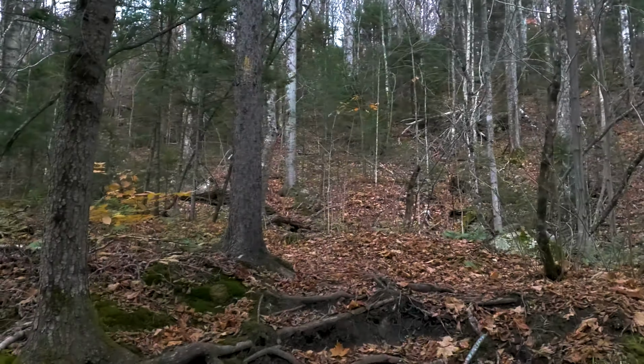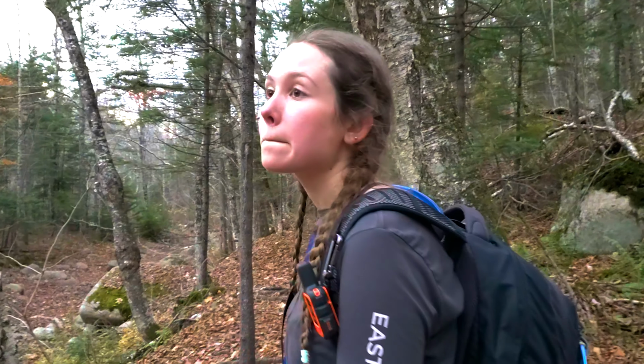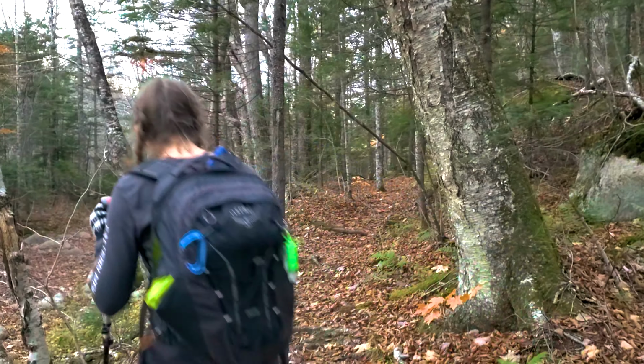All right, we busted out of the woods right there, back next to the river. Yes, we ran most of the way down. Yeah, trying to beat the sun. Really good time. I'm so proud of us. Yeah, it was painful, but we did it. We did. All right, now it's just flat walking back to the car.